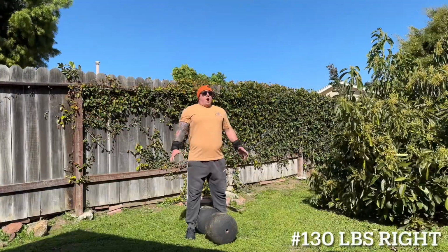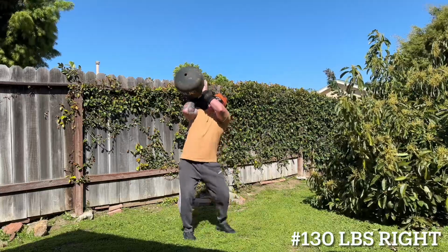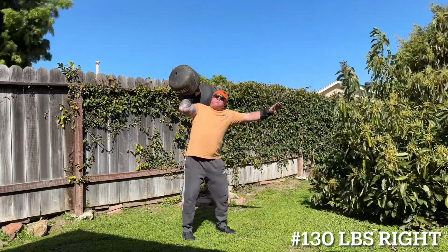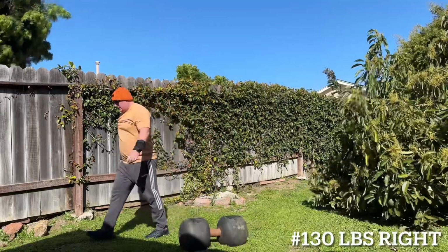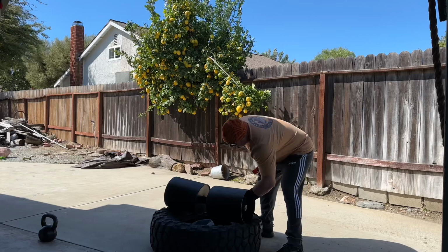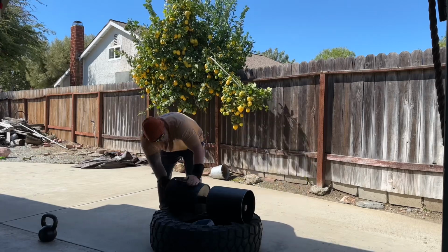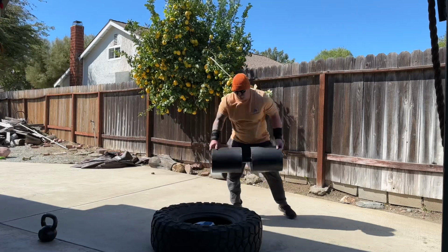Now, the reason I'm doing this was the monster dumbbell was flying up on my right hand, no problem, but I was having a hard time pressing it with my left. So instead of just missing it over and over again, I just wanted to make sure that I was getting good reps and good proper movement. So I decided I was going to try to work up in weight, maybe to see if I can get it to 130 pounds with my left, because that would be a PR.